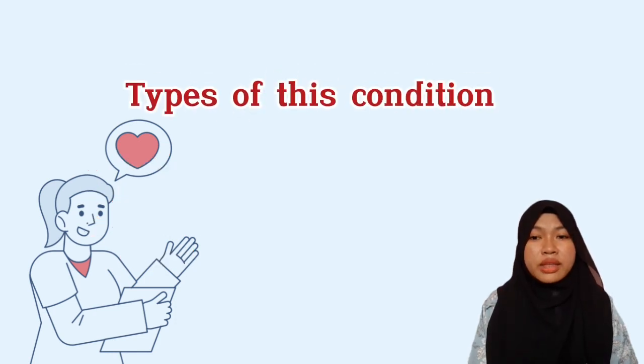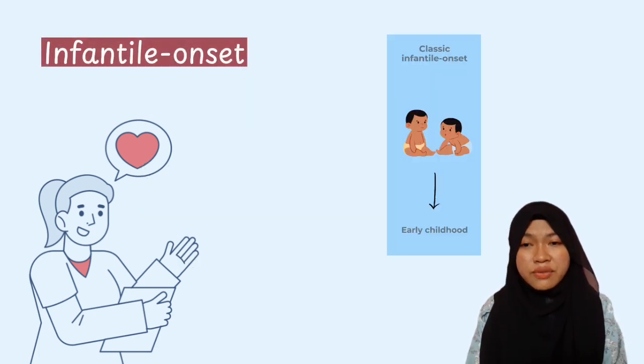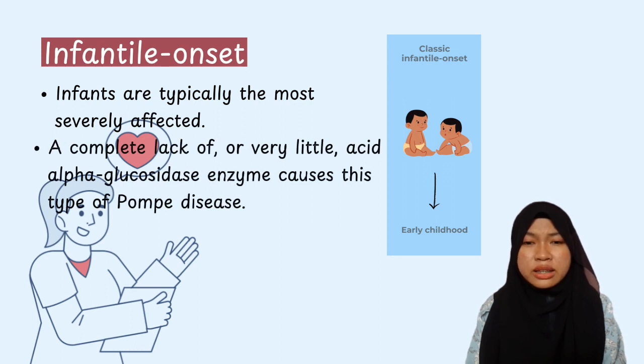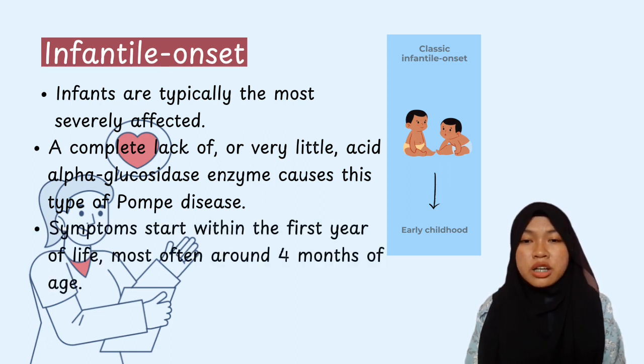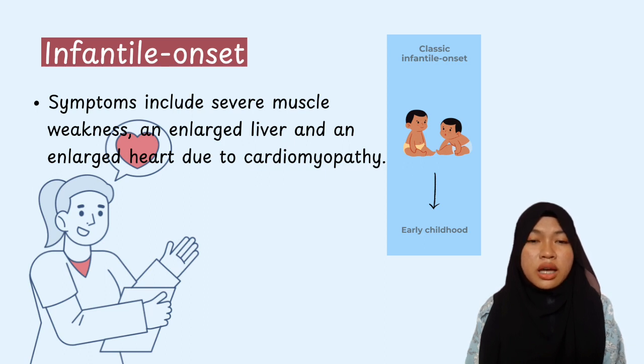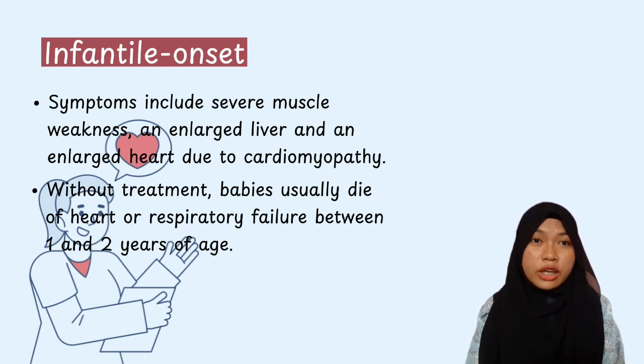There are also various types of this condition. We have infantile onset and late onset. Infantile onset is typically the most severely affected. A complete lack of or very little acid alpha glucosidase enzyme causes this type of Pompe disease. Symptoms start within the first year of life, most often around 4 months of age. Symptoms include severe muscle weakness and an enlarged liver and an enlarged heart due to cardiomyopathy. Without treatment, babies usually die of heart or respiratory failure between 1 and 2 years of age.